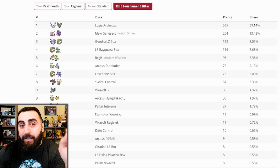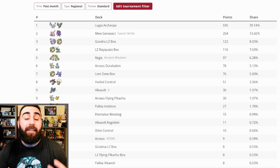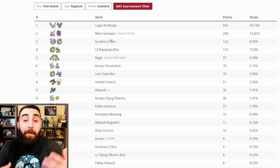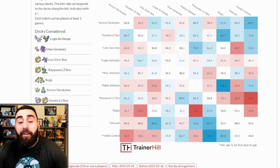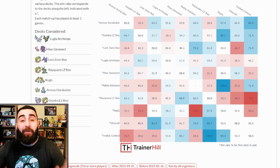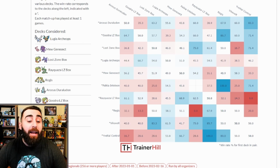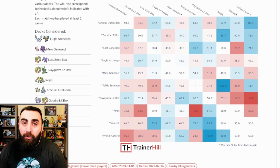But now we're going to look at the top 10 from this list in Trainer Hill data and see how they actually do against one another and why some matchups might be the way they are. So here we are, Trainer Hill, and my stupid face kind of cuts off some of the filters that we're using to look at this data, but I'll read it to you. This is standard format, regionals of 256 players or more, which is almost all of them.